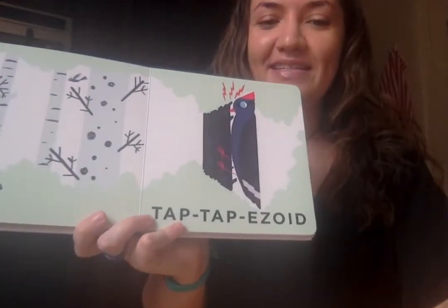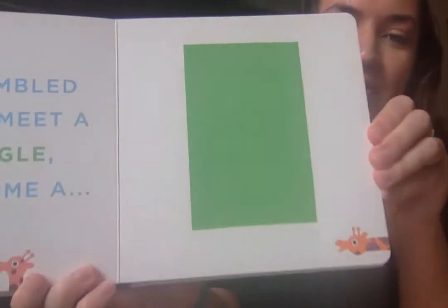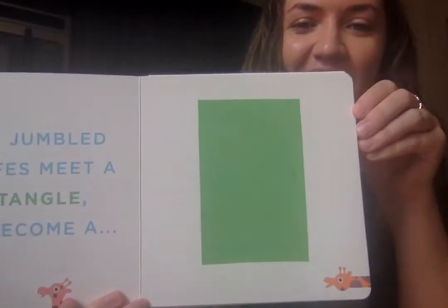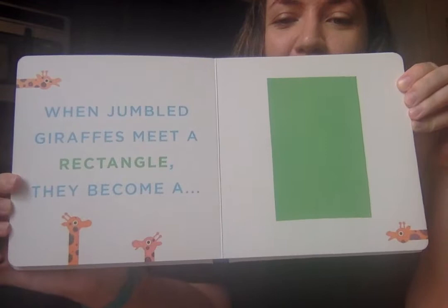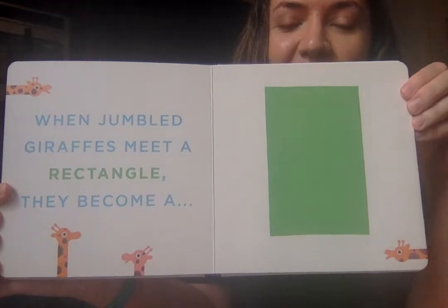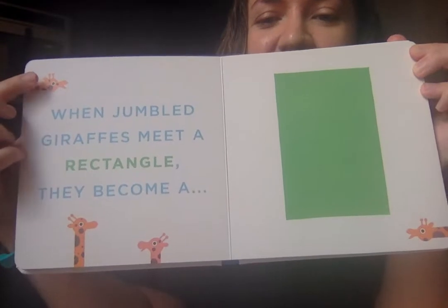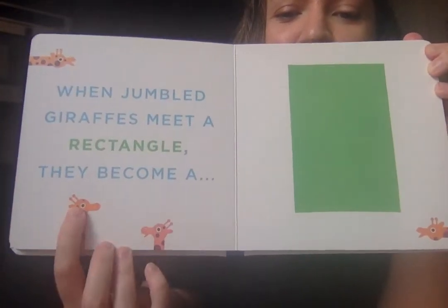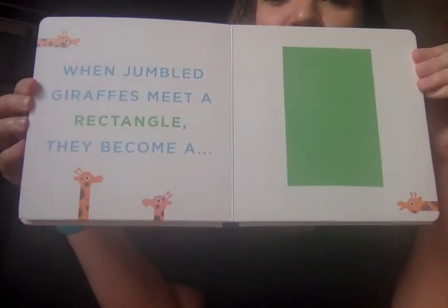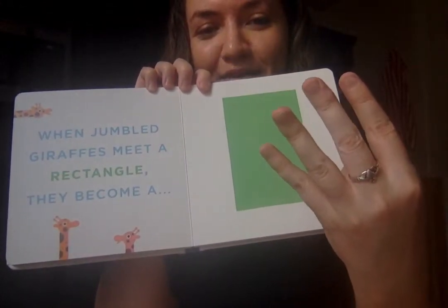Okay, what is next? Let's see here. Oh, next up we have this shape. Do you know what that shape is? Is that a rectangle? Okay, so when jumbled giraffes meet a rectangle, what do they become? I see a lot of giraffes' necks on this spread here of two pages. Let's count the giraffes. One, two, three, and four giraffes. Do you see the four giraffes? Four. Four giraffes.